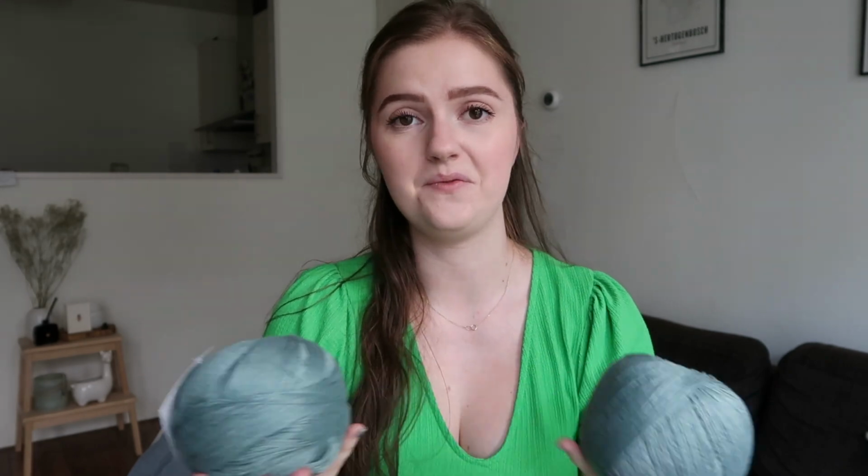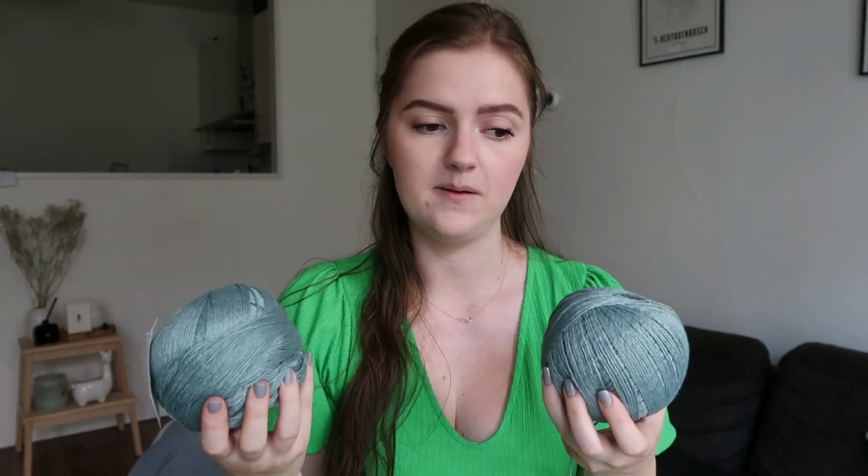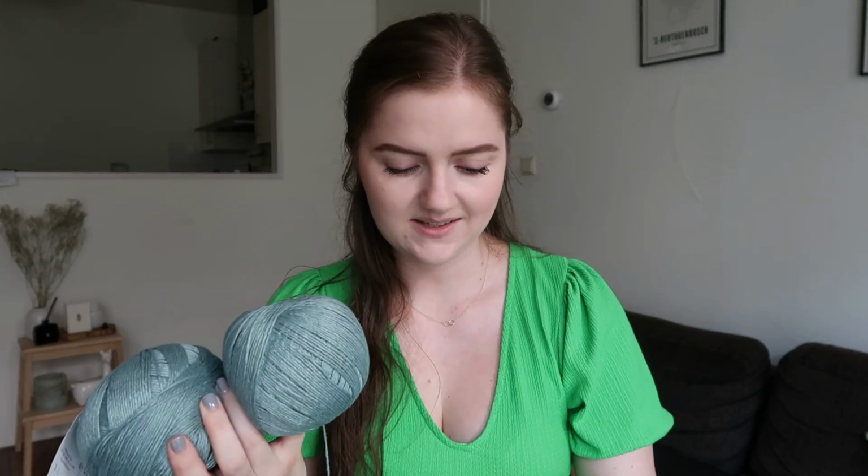But it's beautiful, I love it. I thought it was also funny. It's my first time working with bamboo. Haven't worked with it before. I know that it can stretch a bit in length, so that's what I also hope for the row gauge. And it's just really beautiful.